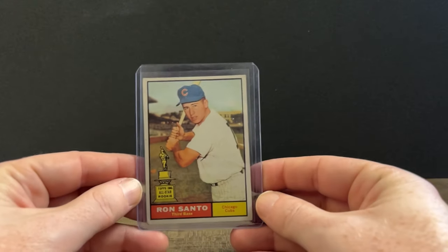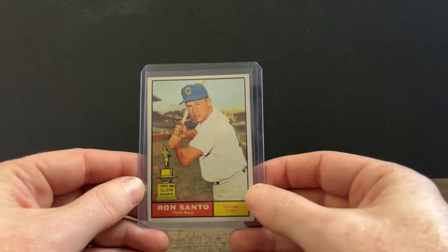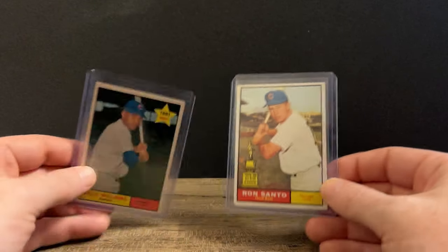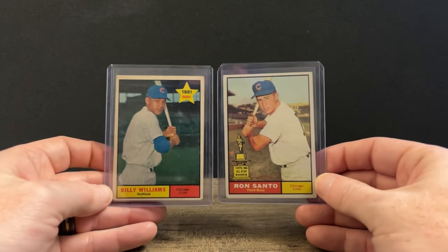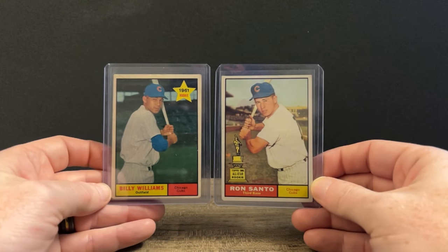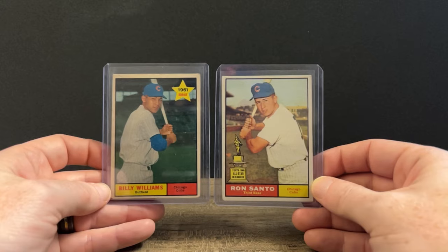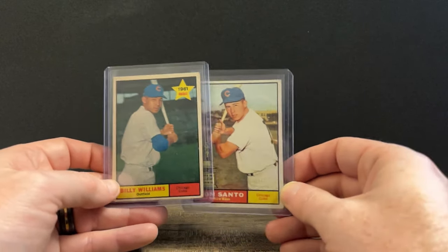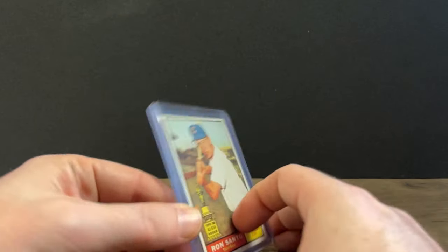All right, next up, back to some baseball. Number 32 kind of goes along with number 31, so I'll put them both up there at the same time, but this is the 1961 Topps Ron Santo rookie, along with the 1961 Billy Williams rookie card. Both of these are iconic players in the Cubs organization, having their rookie card in the same year, and just had to keep those two together in my list.